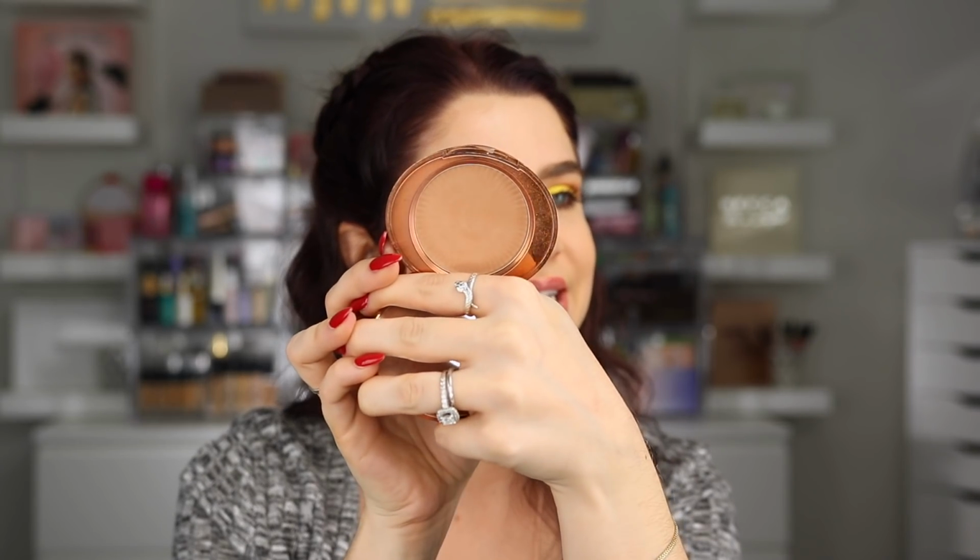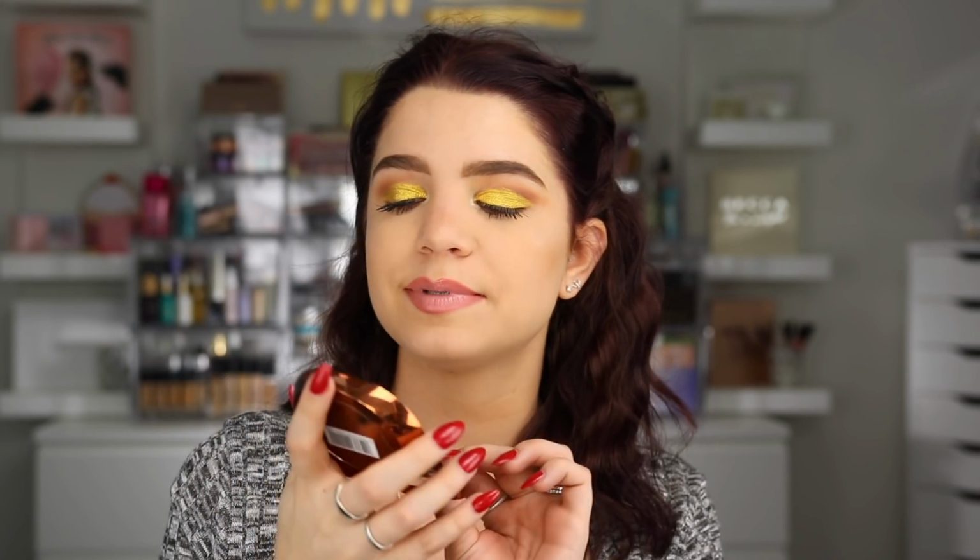So my favorite bronzer for the year of 2018 would definitely be the Golden Sands bronzer from Number 7. This has been my favorite bronzer. You can see that I'm hitting pan on mine. I use this one all the time. I absolutely love it. The shade is perfect for me.